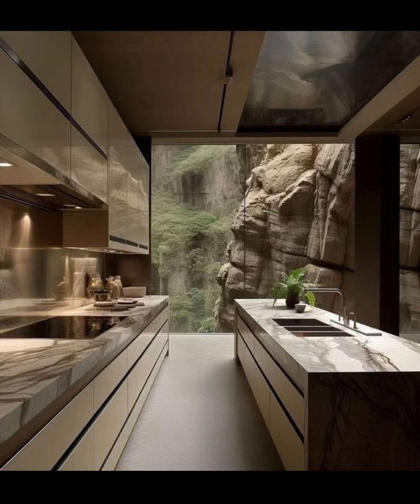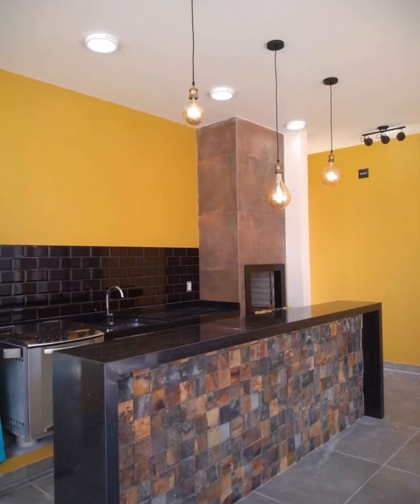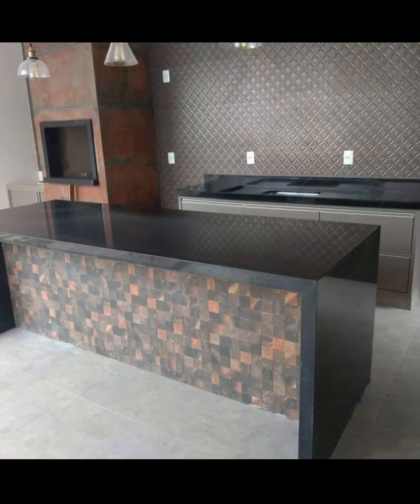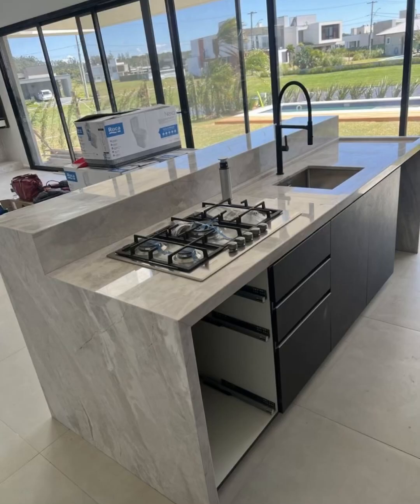Gone are the days of bland and boring kitchen color palettes. Modern kitchens embrace bold and vibrant colors along with innovative materials. Consider using bold-hued cabinets, a patterned backsplash, or even striking countertop choices like marble or quartz. Mixing and matching textures can create a captivating and contemporary look.